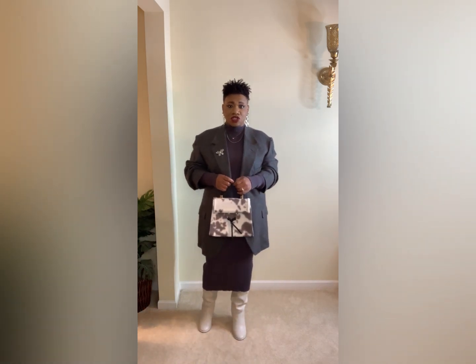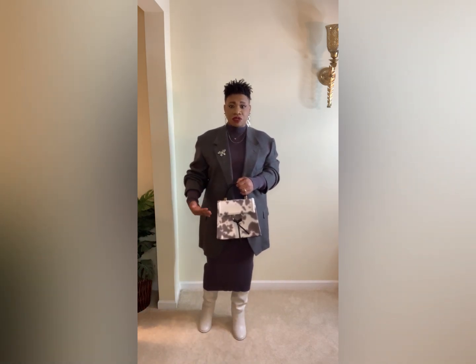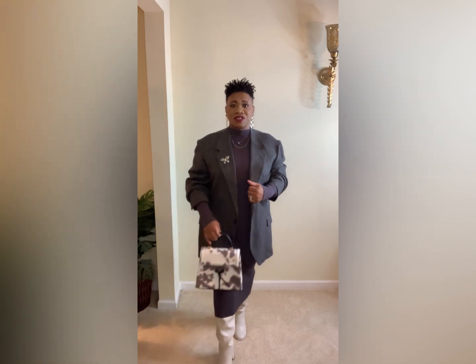And then what I decided to do is just brighten the gray up a little bit by adding my off-white boots and this gray and white purse that I purchased from Macy's last year. So yes, tell me what you think. I really, really like this. This is just a fun outfit for me. I could definitely get away with wearing this to work, to church, out. It's such a nice outfit that you can just throw on and not have to think too much about. And I can definitely get away with wearing it now because it is in the 50s and 60s where I don't really have to wear a heavy winter coat. So yes, tell me what you think.